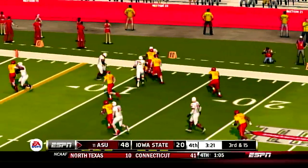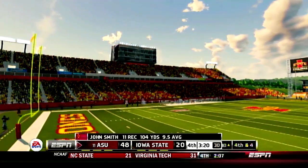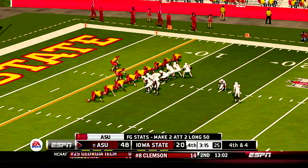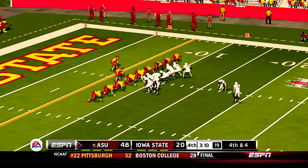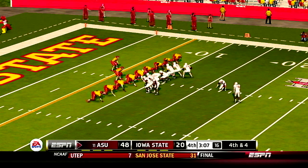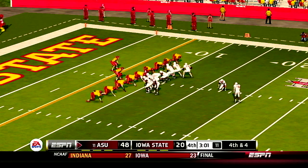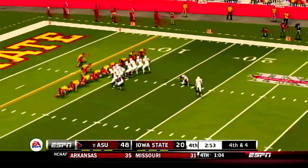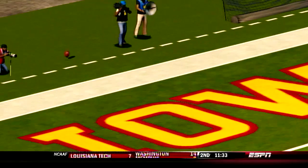Here's a screen pass. Gets it to the back. He gets hit out of bounds around the 10-yard line. It's fourth down. This one should be makeable. This will just add insult to injury. He gets it up, and it's good. Let's get an update now.